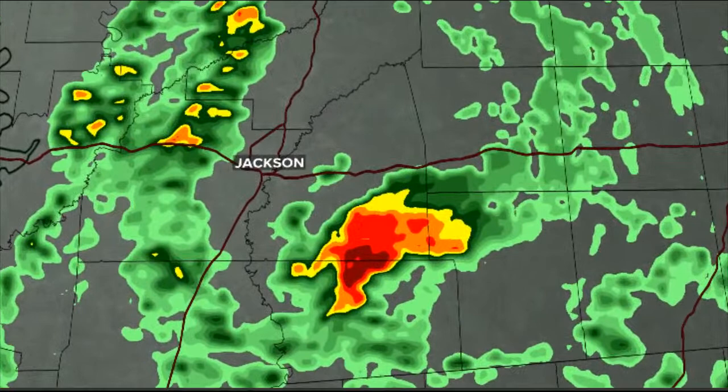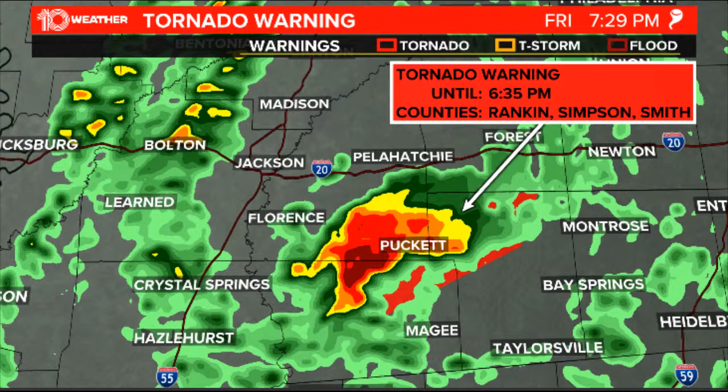Now this one had a tornado warning. It actually had a really good signature. You can see the hook echo right in here. I do not have a storm report for this. Here's Jackson, Mississippi. Here's southeast of there. All right, but what I really want to do is take you back out to the north and west of Jackson.